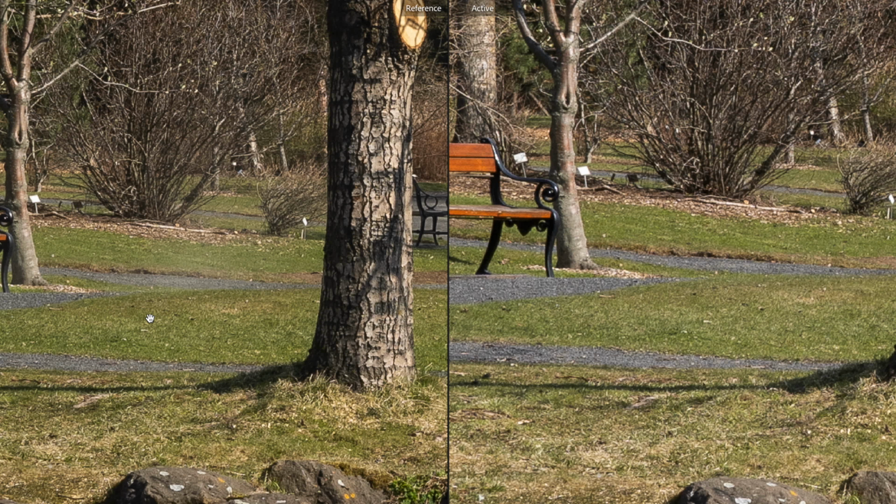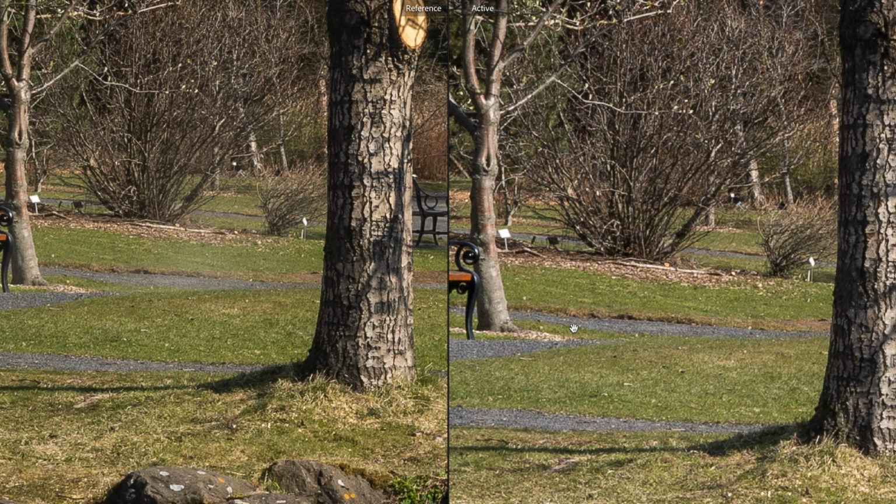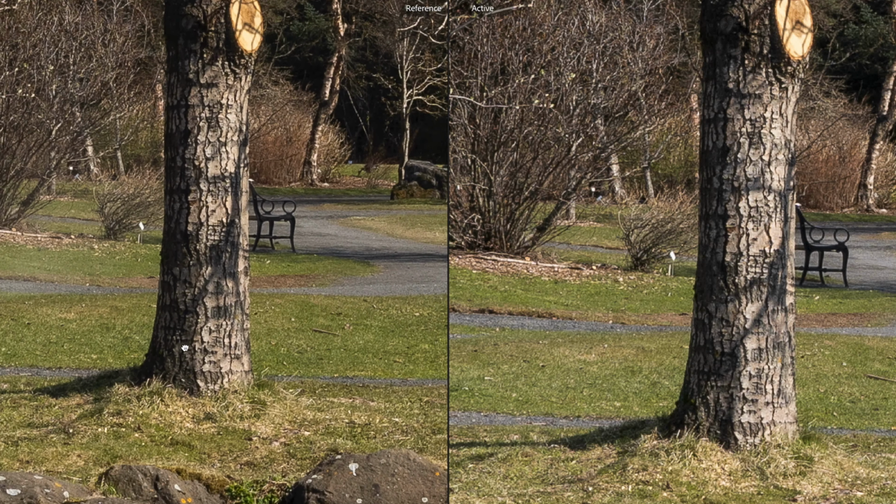Julian won't know either. So do you know which one's which? For my eye, the left one looks better on the stump of the tree and also looks like more dynamic range. Better colors on the left one. Even the bench looks better on the left one than on the right one.